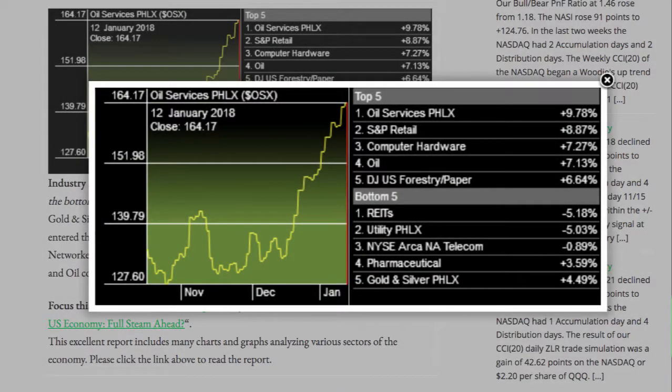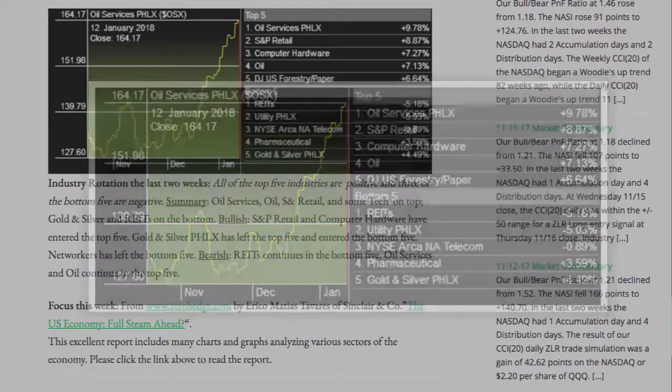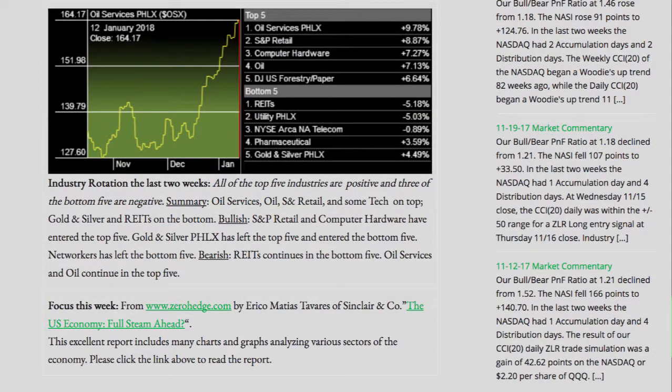Industry rotation the last 2 weeks. All of the top 5 industries are positive, and 3 of the bottom 5 are negative. Summary: oil services, oil, S&P retail, and some tech on top. Gold and silver and REITs on the bottom.